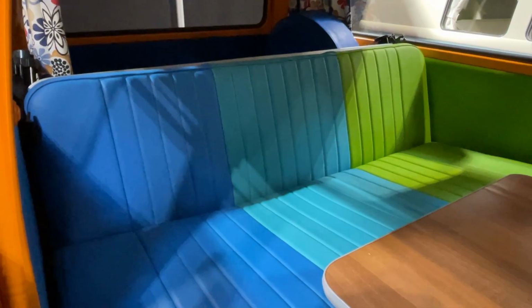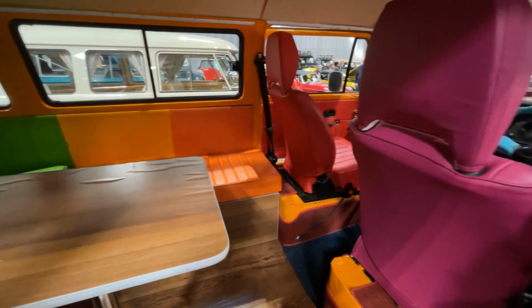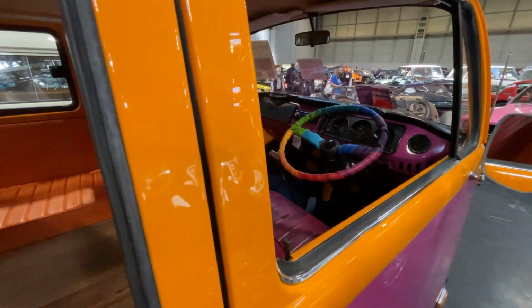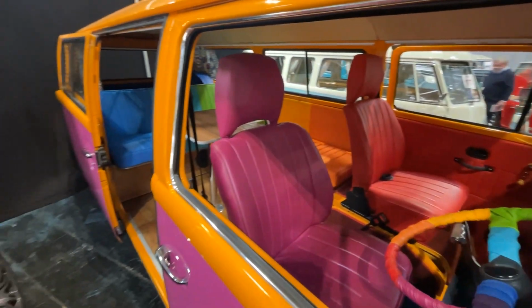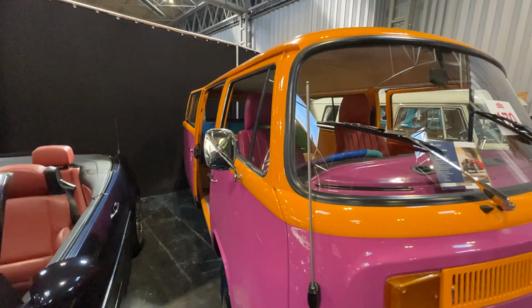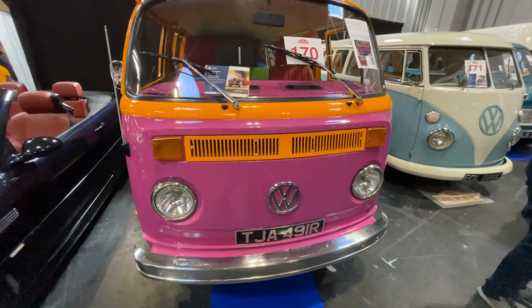If you like your cars to be colorful, and admittedly I do like colorful cars, but perhaps this is a bit too much even for me, because look at the sheer variety of colors that we have going on with this 1972 VW camper van. I mean, if you want a car that's going to make you smile, then this has got to be the one, isn't it? I mean, just look at it. It is absolutely hilarious. That is just a joy to behold. Whether it's a joy to drive, who cares? It's just fun, isn't it?